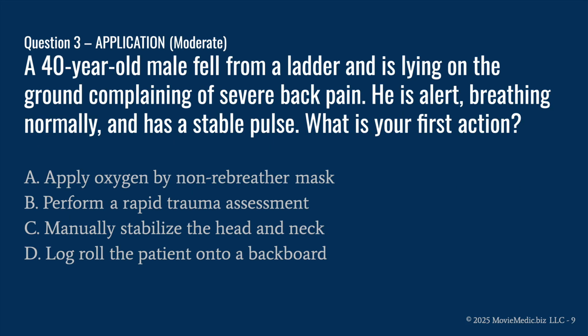Question 3. A 40-year-old male fell from a ladder and is lying on the ground complaining of severe back pain. He is alert, breathing normally, and has a stable pulse. What is your first action? A. Apply oxygen by non-rebreather mask. B. Perform a rapid trauma assessment. C. Manually stabilize the head and neck. Or D. Log roll the patient onto a backboard.